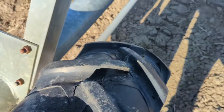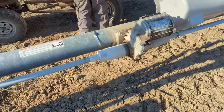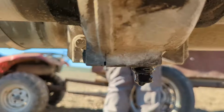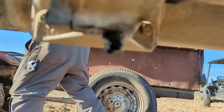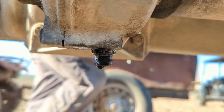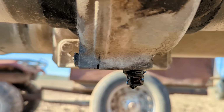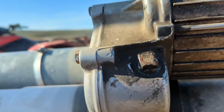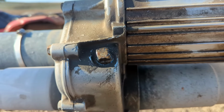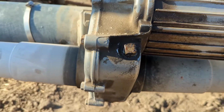Replace the plug. And then the center drive, you remove the cover. And here's the plug. Center drive. Right there, you loosen it up, drain the water out, you open this and fill with oil if needed.